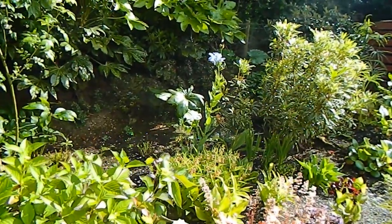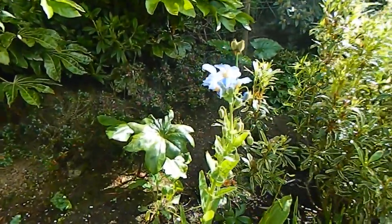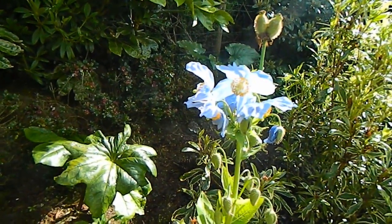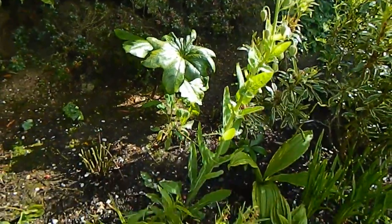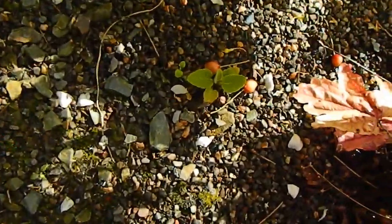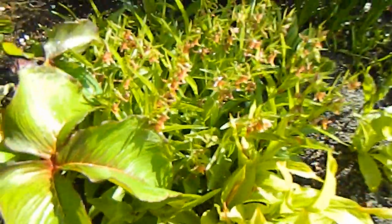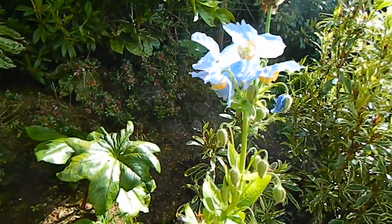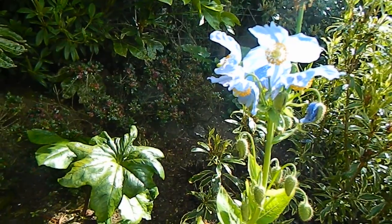Okay, well, that was my short and brief Meconopsis video because, you know, when you've got something to show, show it. And if you don't, don't go on about it too much. I've just spotted another Meconopsis seedling down here at my feet past the Epipactus. There's another one down there. So I think I stand a really good chance of introducing Meconopsis more extensively in my garden and having it, well, spread about.